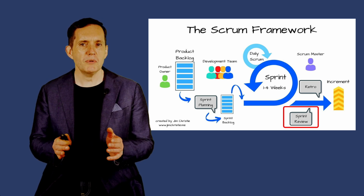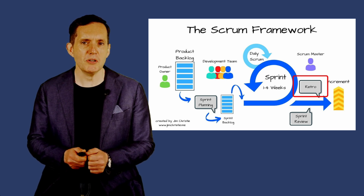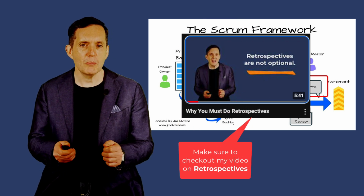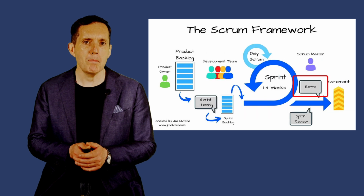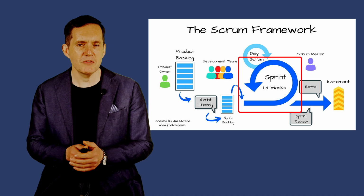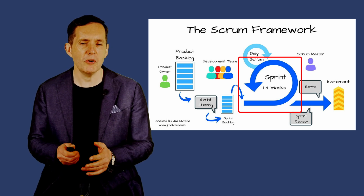Fourth, there are sprint retrospectives. Following the sprint review, the team holds a sprint retrospective. They reflect on the sprint, discussing what went well, what didn't, and how to improve. It's all about continuous improvement and making each sprint better than the last. And there's the sprint itself. The sprint is the heartbeat of Scrum, encapsulating all the work and events within the time box period.